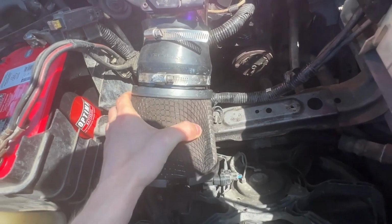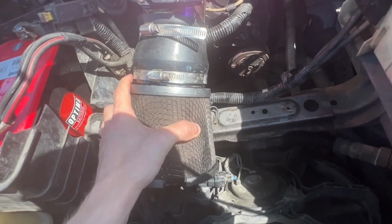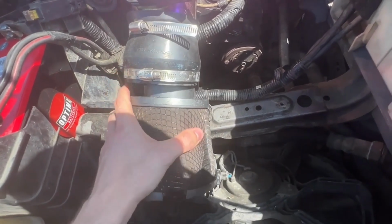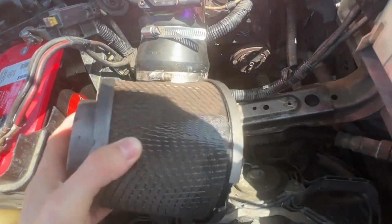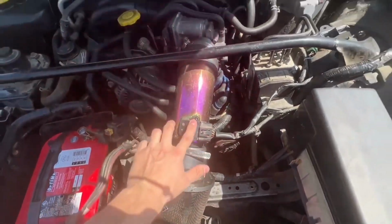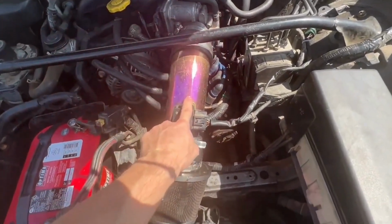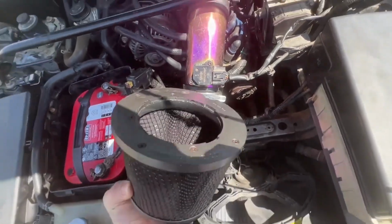Now, maybe it was taped like this because the tech genuinely didn't know how to put the filter back on, or it was taped like this because it was convenient. I guess I'll never know, but the one thing I did know was that the car was not happy with it. Since it seems like the filter is broken, I will be getting rid of it and replacing it with a different intake, or possibly going back to the stock box.